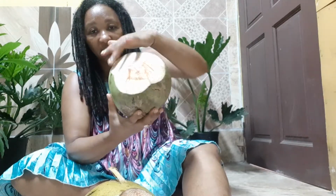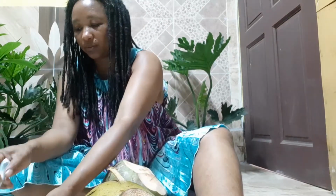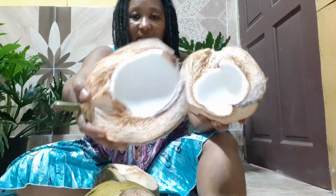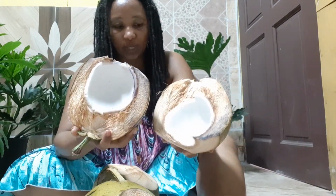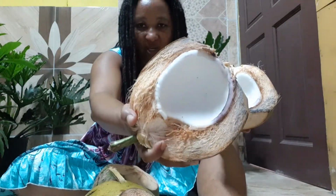So how we get at the water, as you can see, the vendor chopped away with the machete. And if you look at this one, this is the meat, we call this the jelly meat on the inside. This one was almost mature, so it was well on its way to becoming a dry coconut. You can see it's harder.